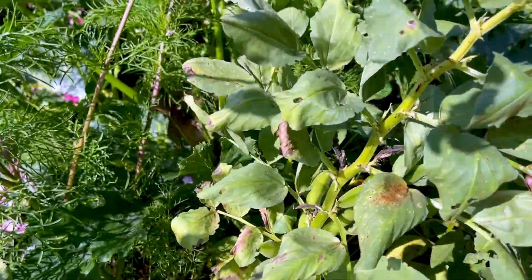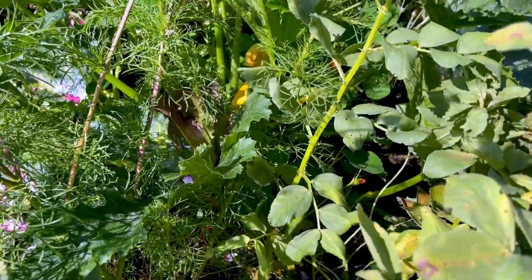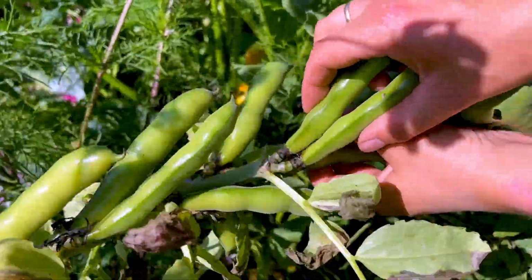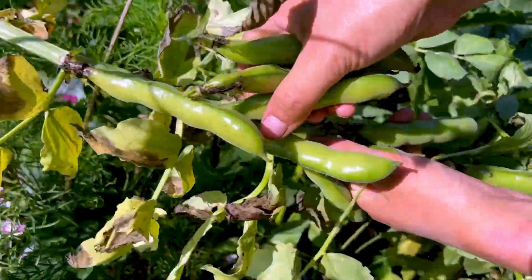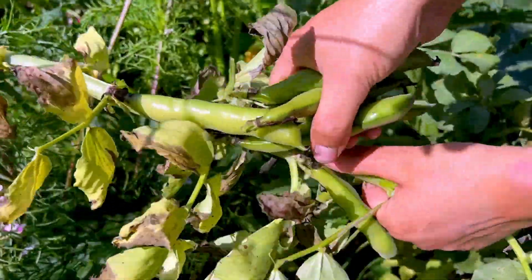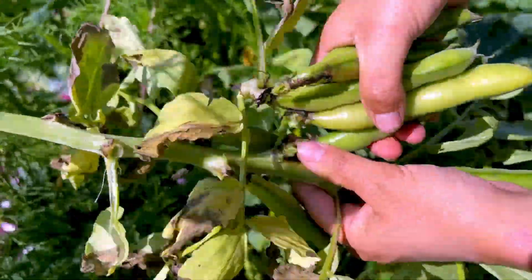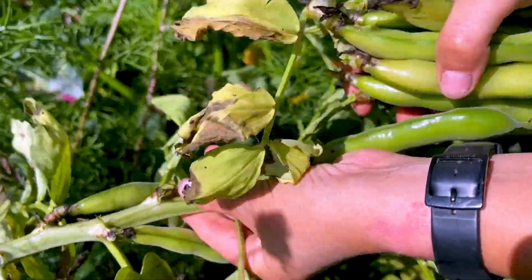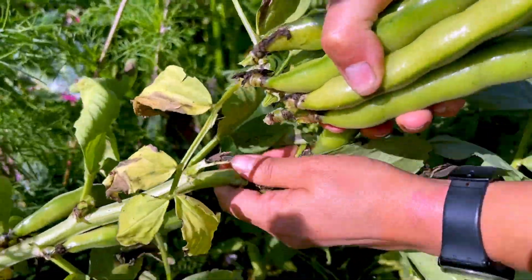I've noticed so many new bird nests over the recent months as well, and I actually spotted the long-tailed tits flying all amongst these broad bean plants a few weeks ago. I didn't do anything to prevent or remove the black fly, and I just left it to it basically. The birds came along, and all these little long-tailed tits pecked off all of the black fly, and now they're absolutely black fly free.